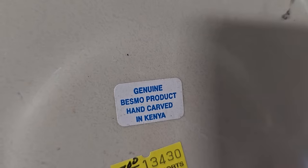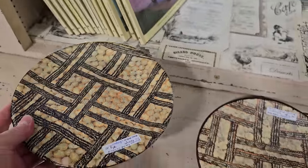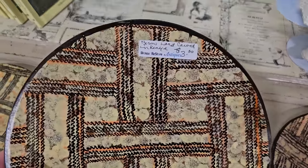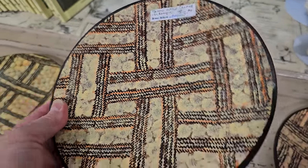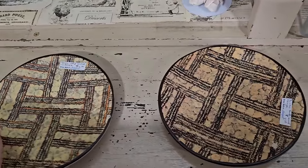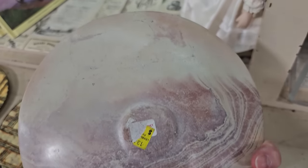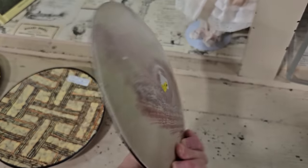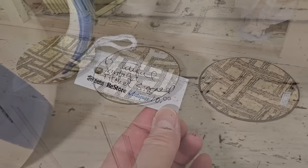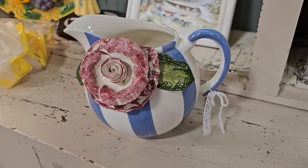And these are genuine Besmo hand-etched, hand-carved soapstone plates from Kenya. They've got each plate here for $3, and I saw where someone had them online for $39.95 each. Oh, and I really like this vintage pitcher. It's only $10. I love that shabby chic vibe.